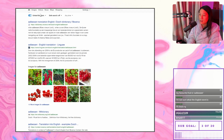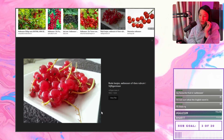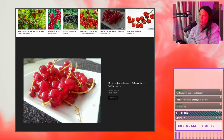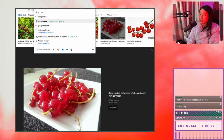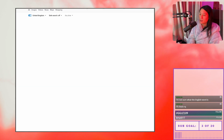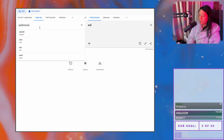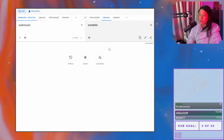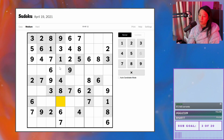So albasan is some sort of cherry. Does this look familiar to you? Is this what you're thinking of? That does look delish, and I think it does look familiar. So why don't I do a Google Translate? Albasan. Detect language and change it to currants. So like red currants. Very good.